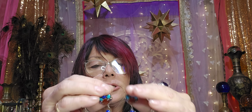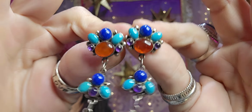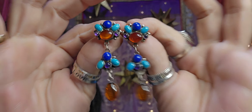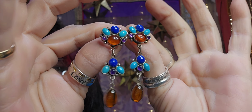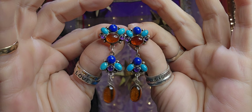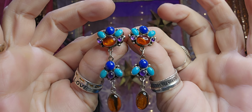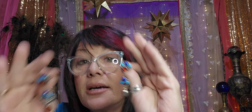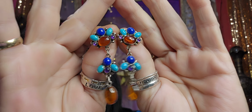These ones are pretty awesome. I actually paid a little more than I normally would for these because I just thought they were extremely pretty. Love all the colors, amber, turquoise, lapis, amethyst. And sterling, and just beautiful. I said, yeah, I'm gonna take those too. Oh, and I found this.